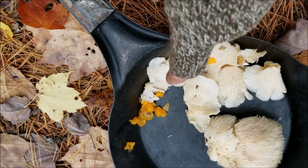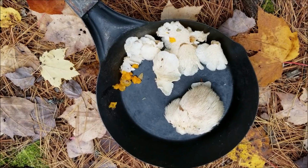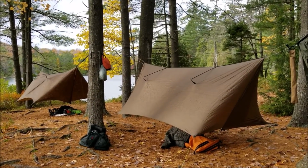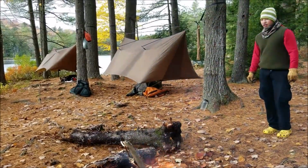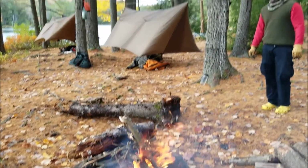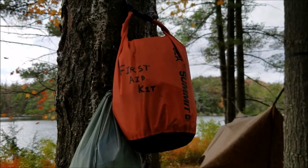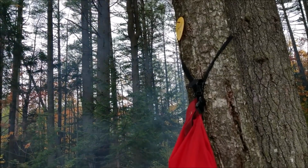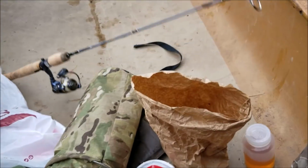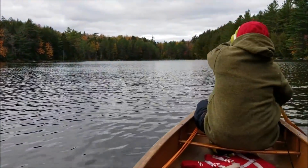Got some oyster, some witch's butter, and the bear's tooth. We just need a trout. I got a very good tripping partner. I was setting up the fishing poles, and he brings over the jerky and the apple pie moonshine. We're gonna fish the magic hour, see if we can put a trout in the pan.